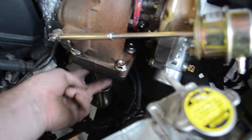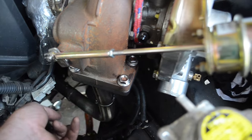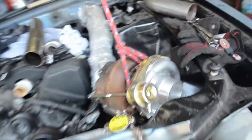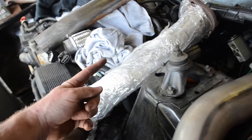It's a twin scroll turbo, so twin scroll flange, which should give us the V8 rumble still, which is what I was after. That is sitting pretty nicely. This bit's a bit high. I need to play with this dump. So this dump's shooting off up into the air. At the moment, I want to bring it up and then this way.